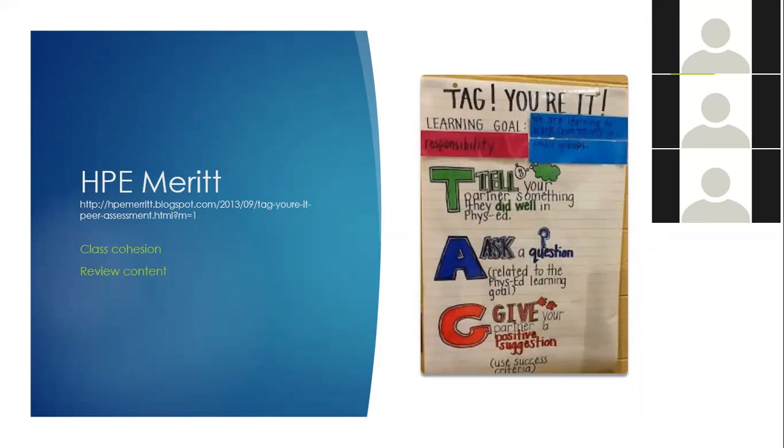But I wanted to make sure that we were really meeting the needs of anyone who could possibly be looking for movement ideas. And I thought this was really great. You could also incorporate this into just your typical elementary school classroom with different lessons, especially for reviewing content and class cohesion, because it's going to help develop that respect for each other and that support of each other.